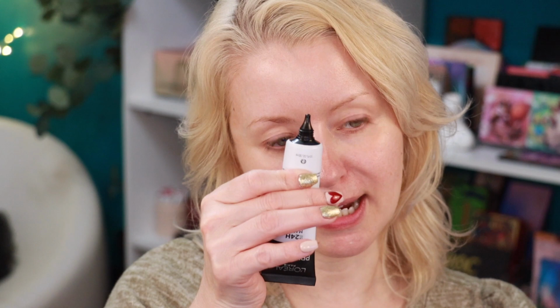So I'll go in first with the matte primer. I'll do that for the left side and it has a little squeezy tube. So I'm just gonna put some on my fingertips, warm it up, and then I'll apply it over here. If you're wondering why I didn't go in with any SPF, it's because it's the evening and I'm just gonna take this makeup off pretty much right after I apply it.